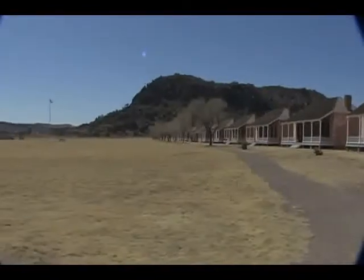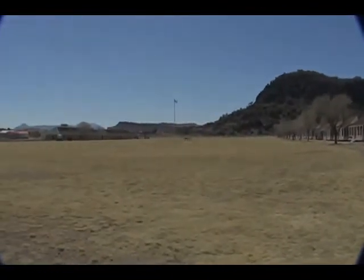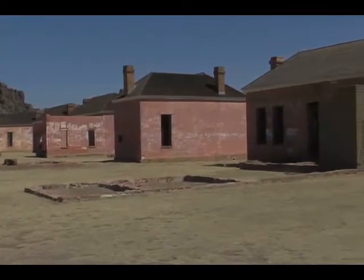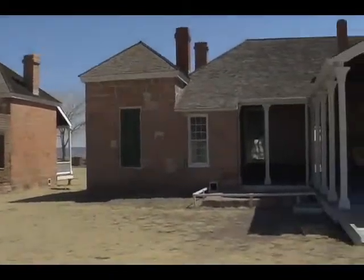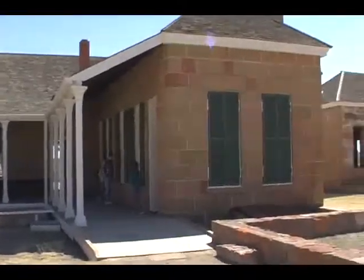You can see by the grounds that this was a very large fort. There's a lot of stuff that hasn't been renovated yet, but for what they have gotten done here, this is a pretty exciting place to come and see a big part of not only Texas history, but U.S. history too, when you get to delving into everybody that's been here.